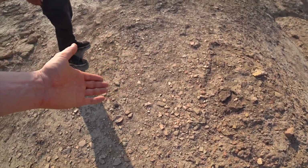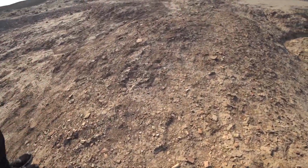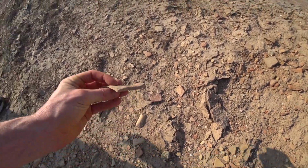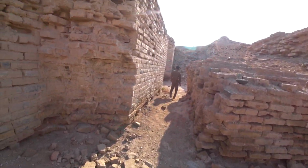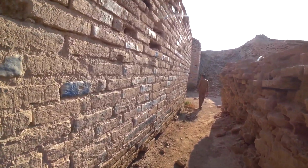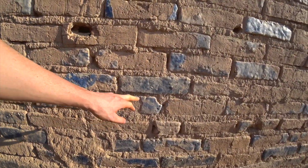I cannot explain. You know, the stuff is just everywhere. Everywhere. Just to make people worship him again, so they came here and took care of this temple. Here's the blue. It is glazed. Yes. This is all original.